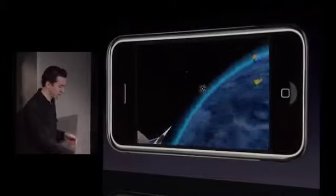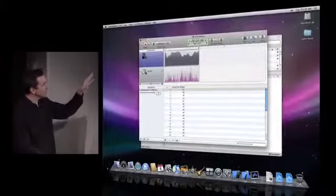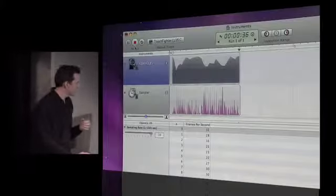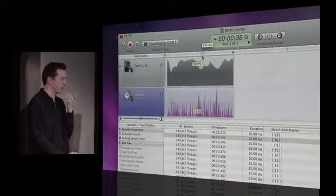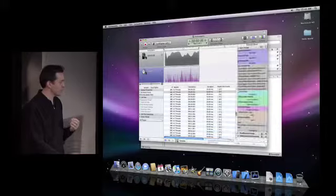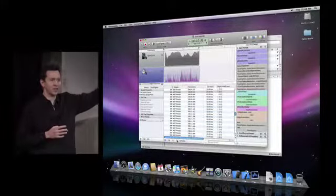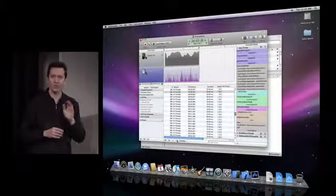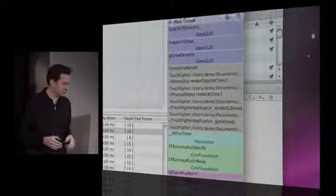So let me go back to my Mac here, and I'll stop that recording. Now, not only did it just record it, but it saved all of this. So if I want to go and look for where my peaks and valleys are, I can see, well, here we're at 19 frames per second. Clearly, we can optimize this and make it better. Well, I can bring up the stack trace right there on the right-hand side. You see, that's the stack trace of exactly what was happening at that point in the gameplay. I can use that to dive down, optimize the code, and make it even faster.